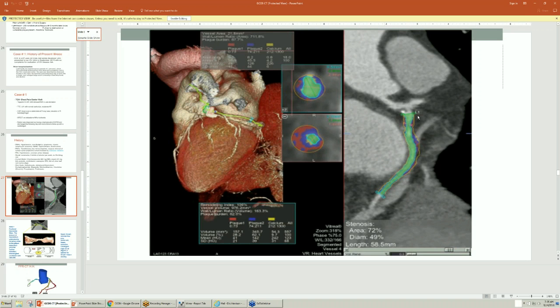And so here's a plaque that has a threatening-looking appearance, and we can look at this plaque to understand the composition being that it has a lot of this liquid plaque in here that has danger of penetrating into the lumen and causing a thrombosis.